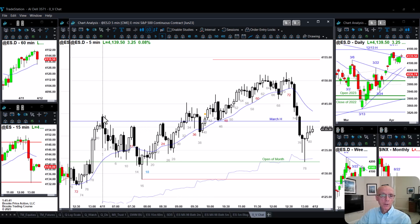I want to just go over what I saw taking place today. On the open, the first bar of the day was a bear bar, but it had a big tail, and the second bar was a bear bar as well. The bears were hoping that this was the start of a bear trend that would last all day, but with those big tails and the big rally at the end of yesterday, it's more likely a minor reversal.